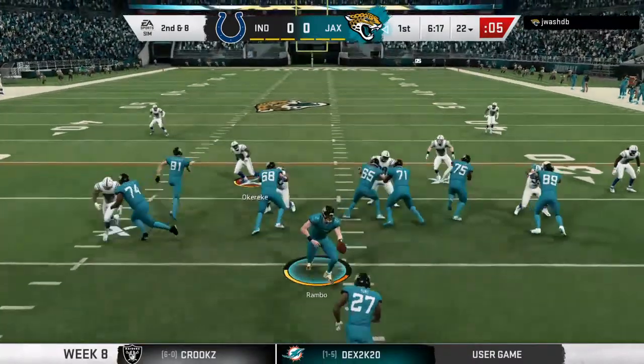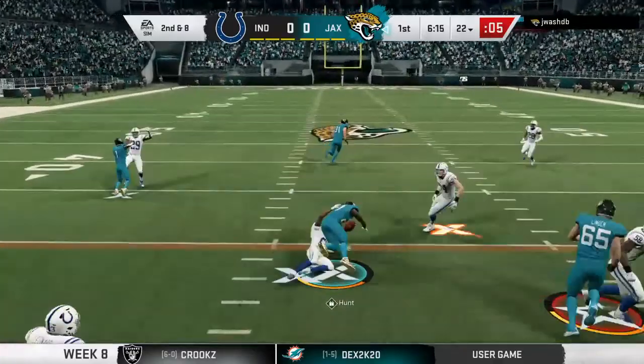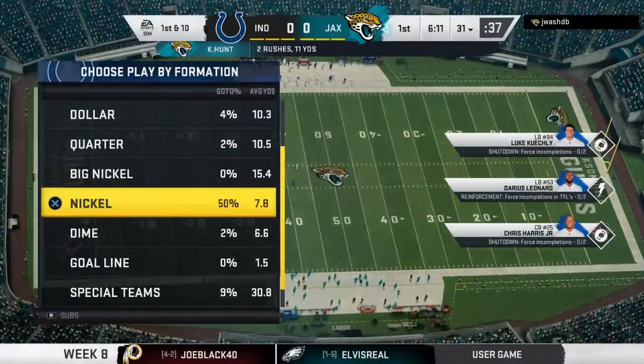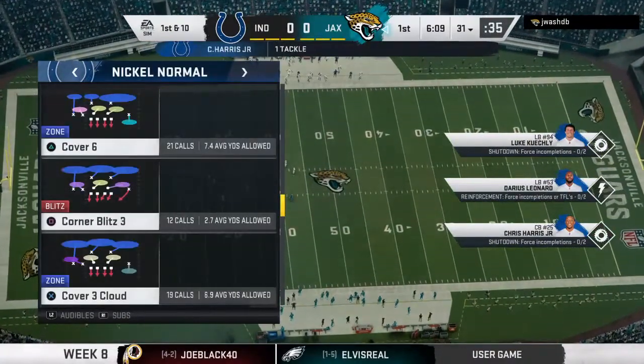They'll run with Hunt on 2nd down. And they'll take him down at the 31-yard line. 9 yards the pickup there, and it's a first down.